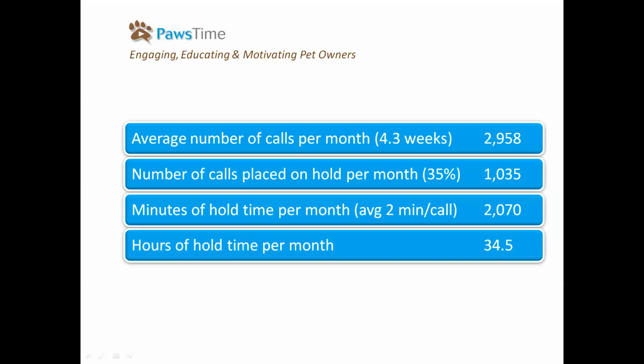At PawsTime, our protocol when calling a hospital is to monitor how often we get placed on hold and the amount of time we spend on hold for each call. We found that calls are placed on hold a little more than 1/3 of the time and spend about 2 minutes on hold each call. A more recent study showed 2 minutes and 45 seconds.